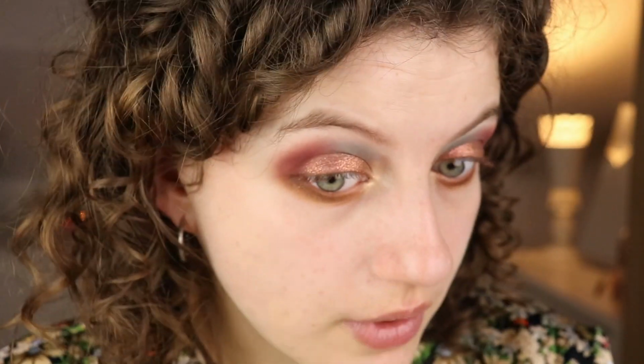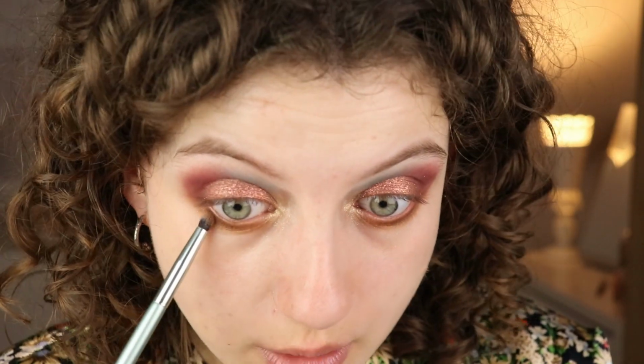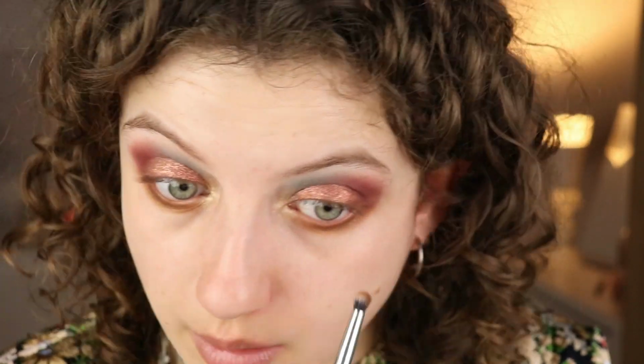There's quite a lot of fallout on my face from these really soft textured shimmers, so keep that in mind. I don't think it would be as bad with the glitter glue or when you spray a brush a little bit, but that's just not something I do a lot. So that looks quite pretty. It went on quite well. It looks like quite a nice shimmery shade.